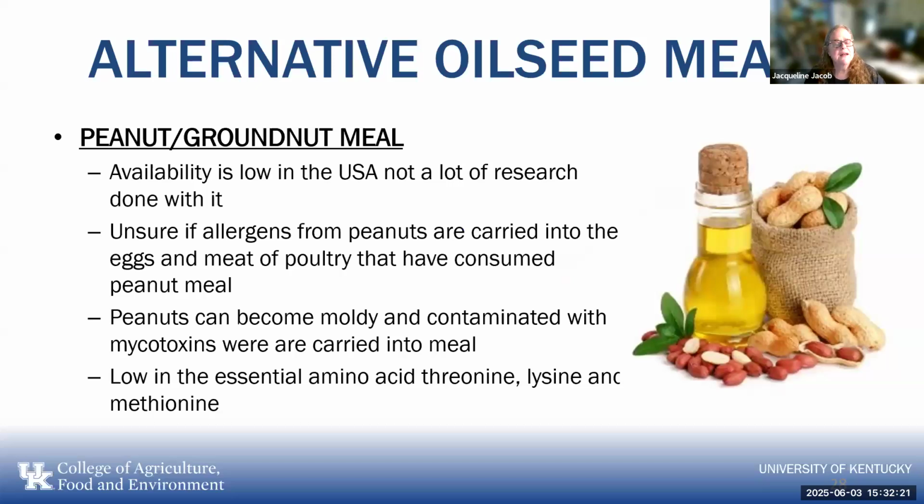Peanut meal is another one. In the rest of the world, it's called groundnut meal, but we call it peanut meal. The availability in the US is low, though you might get more of it down in the Southeast, where they grow a lot of peanuts, but that's usually for human consumption. Because the availability is low, there's not a lot of research done with it. And because peanuts can become moldy and contaminated with mycotoxins that are carried into the meal, a lot of people don't want to use it.